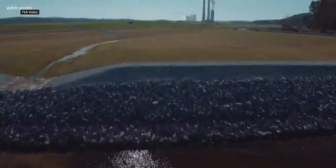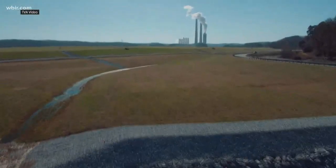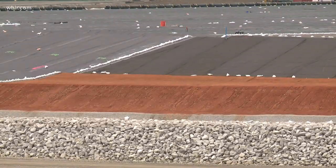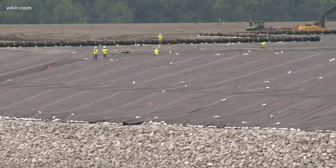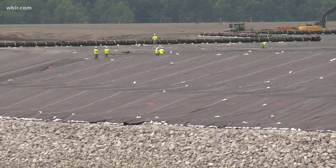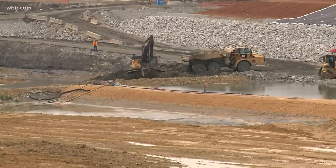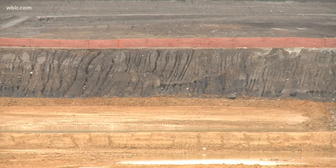What was the site of the wet pond at Kingston is now 240 acres of ash stacked 20 feet deep. TVA built a retaining wall around the landfill that should withstand a magnitude 6.0 earthquake. Then an impermeable liner was placed on top of the ash, but there's nothing on the bottom to keep it from seeping into the ground below. And critics say that method isn't safe enough.